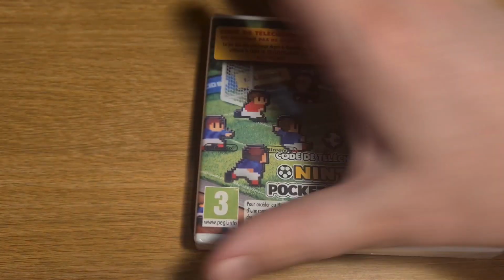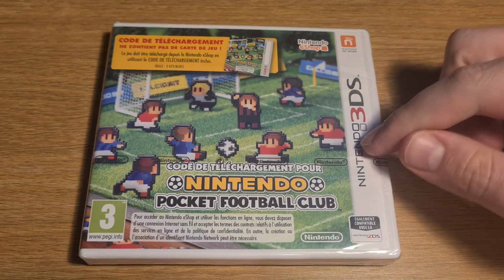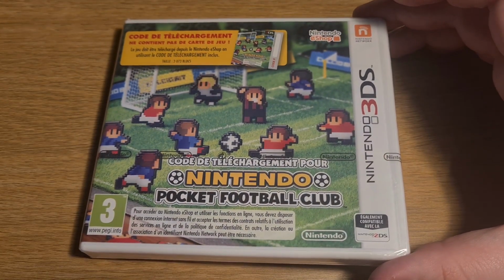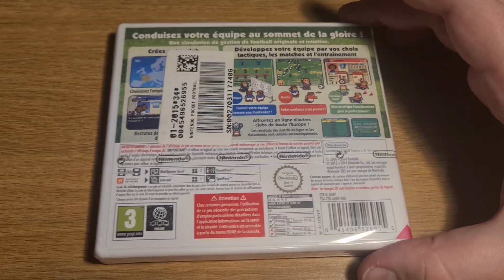At the time, it was very, very cheap. I'm not sure if you can still pick it up for cheap, but this is sealed. No real need for it. I have downloaded the digital version of this game, and it's a really interesting little football management type game. But yeah, it was nifty to have a physical copy of something like that.